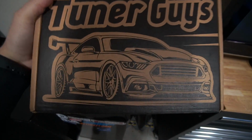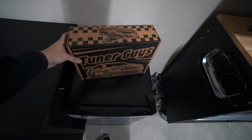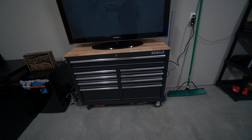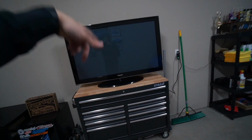And check this little throwback out. Tuner guys, this is Chris's old car, S550 Chris. This was Jeff Ashton's little brand, and I just like to keep that for a little piece of decor. It's pretty cool. Obviously, we've got the toolbox here to the right of that. This is the one that my girlfriend got me for my birthday, which is coming up, and I keep forgetting. But at the TV, I am gonna hang it on the wall.